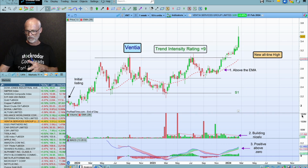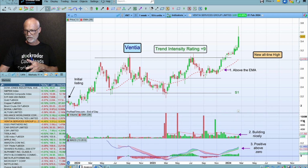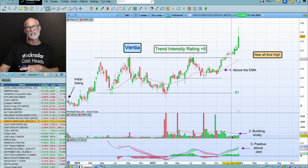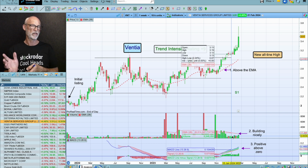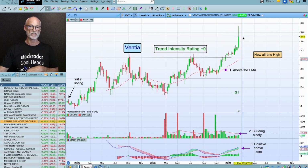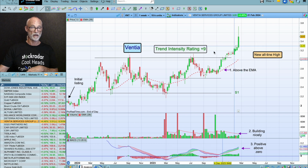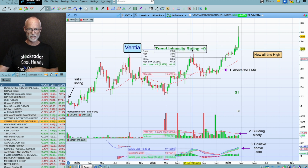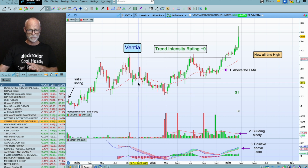Again, we can move up this volume here. You can probably see a little bit better if I kick it up here. So it's been quite good, especially this part here. But again, here it's a bit narrow, probably because of a shortage of stock. Trying to get a hold of this one might not be so easy as it's going up quite fast. So the sellers are backing off and the buyers are chasing them at the moment. Trend intensity 9, that'll move to 10 next week. So Ventia Services has been quite a good stock for us from when it entered.